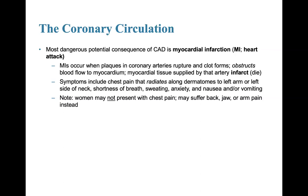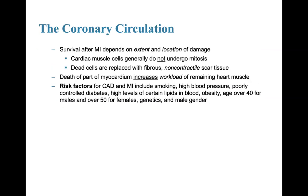Women may not actually present with chest pains. They may suffer back, jaw, or arm pain instead. This is oftentimes referred to as a silent killer for many women. Survival after an MI depends on the extent and location of damage. The cardiac muscle cells generally do not undergo mitosis. Dead cells are replaced with fibrous, non-contractile scar tissue. Risk factors for coronary artery disease and MI include smoking, high blood pressure, poorly controlled diabetes, high levels of certain lipids in blood, obesity, age over 40 for males and 50 for females, genetics, and male gender.